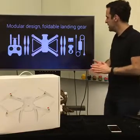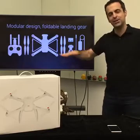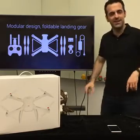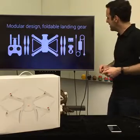And this is what it looks like. It basically folds away, so it essentially becomes a flat surface. This could probably be sold at IKEA as a very thin box if they decided to sell it, because everything can become very, very flat.